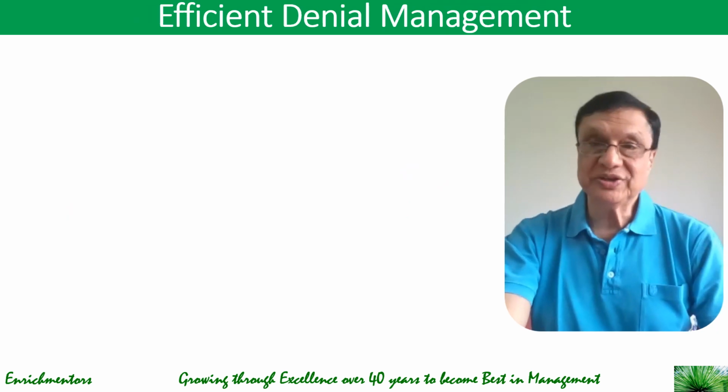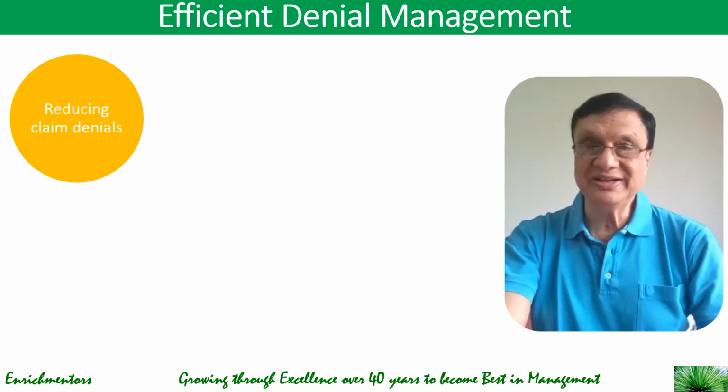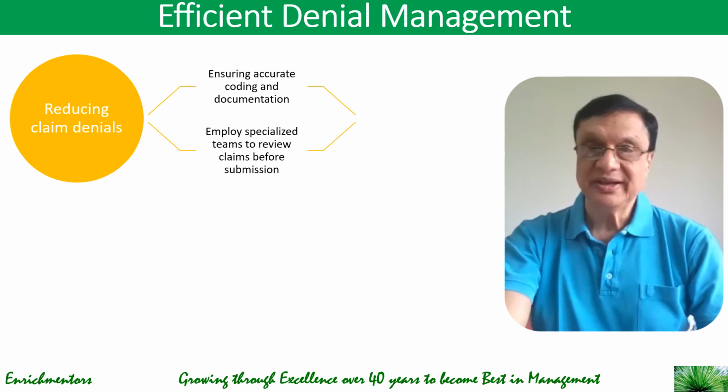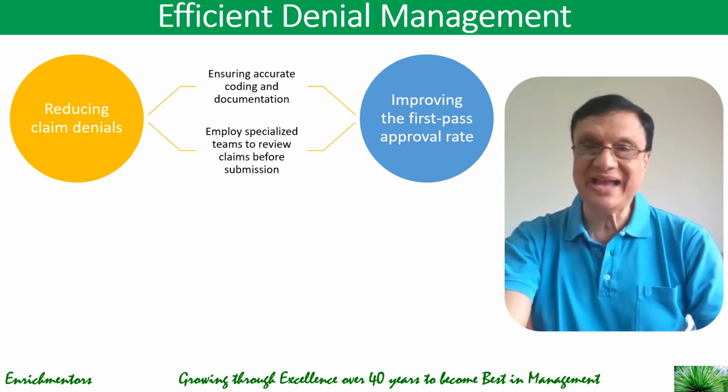Mayo Clinic also focuses on reducing claim denials by ensuring accurate coding and documentation from the outset. They employ specialized teams to review claims before submission, and that improves their first-pass approval rate that we talked about. It is the rate at which, if you submit 100 claims to insurance, how many get passed in toto and in full in the first attempt.